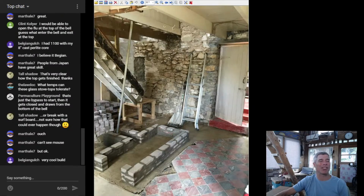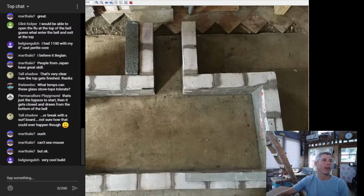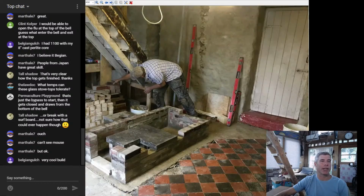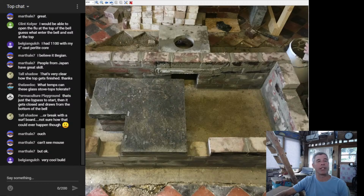It really is. Yeah, Belgian Gulch, I love this. So we got a brand new pour on the floor. We got this lovely bottom of the bell going together, and it's all starting to take shape. And again, we've seen a lot of these, so I'm going to kind of speed through. But now he's got a poured slab here to hold the core. Really nice work, just really great attention to detail.